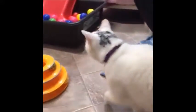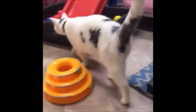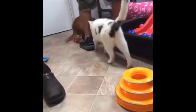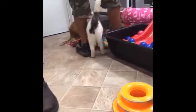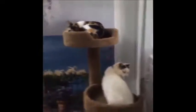This is Nikki. I think most of the cats are outside in this room today. Nikki's back. We got Casper. I guess he's back here. This is Emily. She's at the top of her climber.